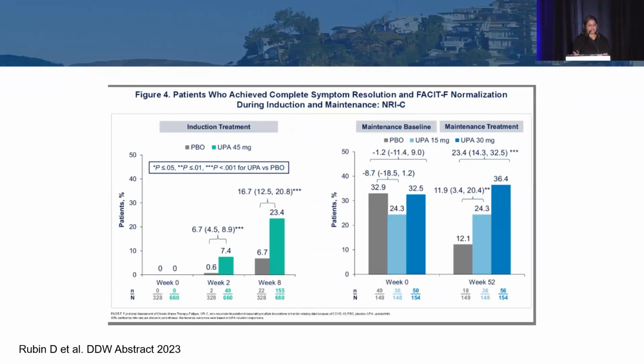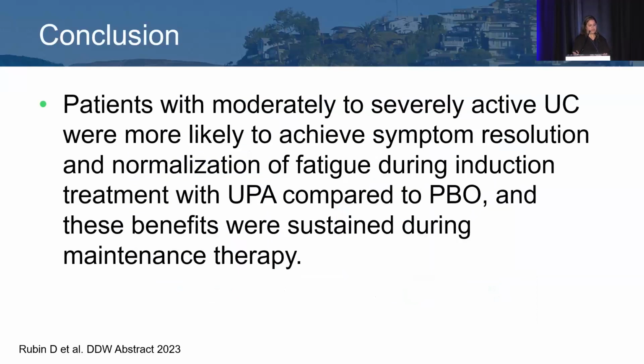Furthermore, the percentage of patients who achieved symptom resolution and fatigue normalization was greater with upadacitinib versus placebo at week 8 of induction and week 52 of maintenance. So patients with moderate to severe UC were likely to achieve symptom resolution and normalization of fatigue during induction treatment with upadacitinib, and these benefits were sustained during maintenance.